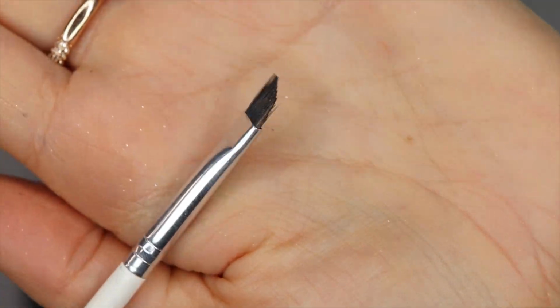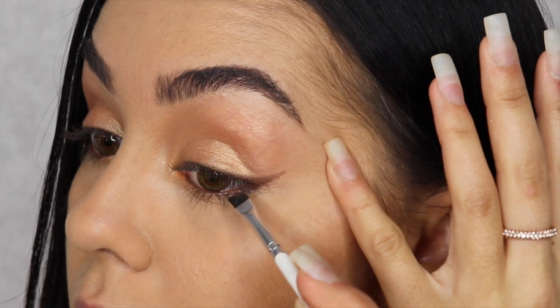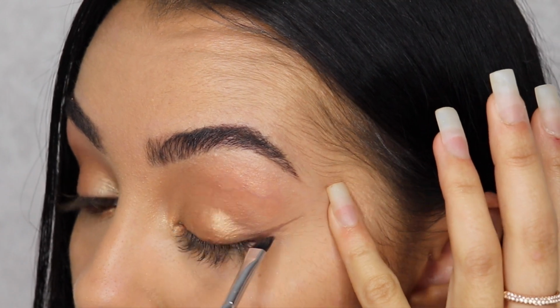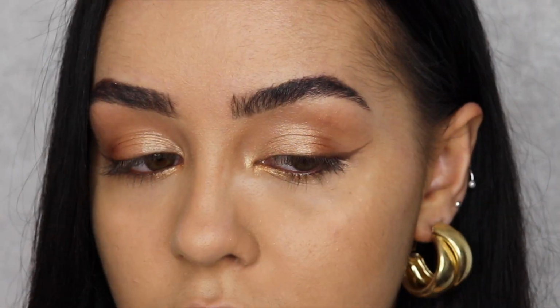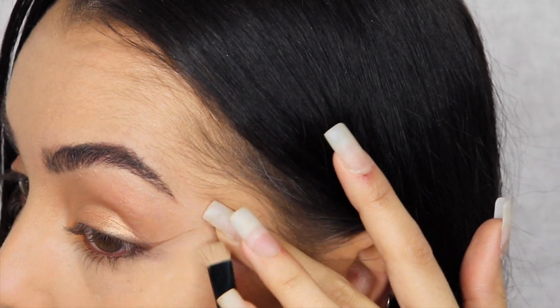So then I go and pick up a thin angled brush, and this is Colourpop's E6 brush, which is perfect for what I'm about to do. And this is because pencils, you can't always get the sharpest lines. So here I'm just trying to make this as sharp as I possibly can, because who doesn't love a good sharp eyeliner? And then I take my concealer brush, which I used for my eyebrows earlier, and I clean these lines up even more so that it is as sharp as a needle.